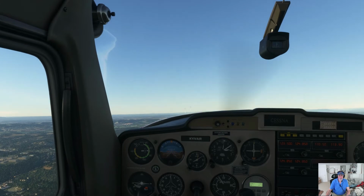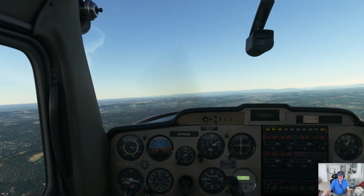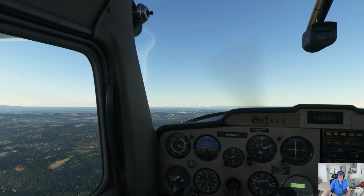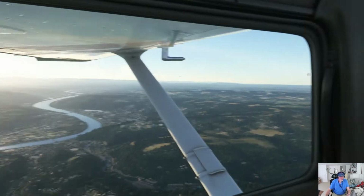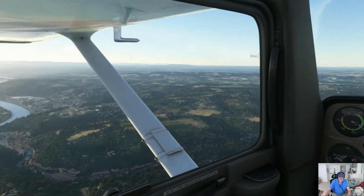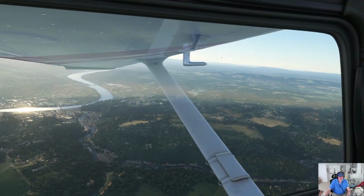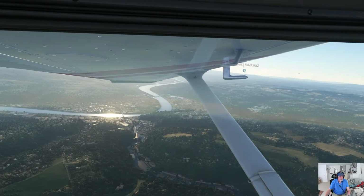And I have a physical trim wheel that I'm using with my right hand to try to keep some semblance of level flight. Anyway, I love the terrain here. You can see a tributary to the road down there on the left. Little valley there. There are all these neat little valleys. Very interesting topographically.